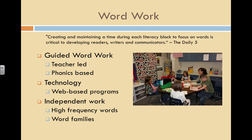Word work is another component of our Reader's Workshop. Word work can be facilitated many ways. It can be facilitated through guided word work, which is often teacher-led and phonics-based. It can be facilitated through technology and the many options of web-based programs we have, and also through independent work. Often when students are doing independent word work, they are working on high-frequency words that are the words that they need to work on, and also on word families.